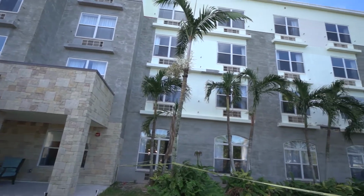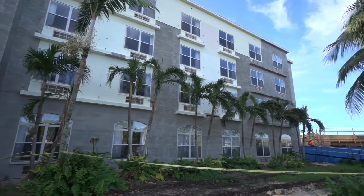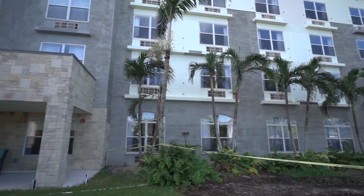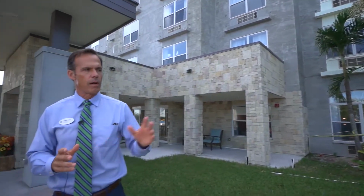So that should begin probably next week for sure. Next week, if not for sure, the week of Thanksgiving. And we're far enough along that the stone guys won't catch the guys prepping the exterior. So that's going to be done.